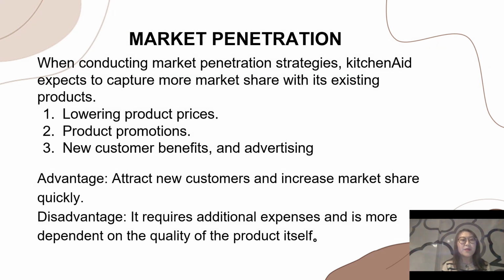When conducting market penetration studies, KitchenAid expects to capture more market share with its existing products, such as lowering product price, product promotions, and new customer benefits and advertising. There are market penetration's advantages and disadvantages. Advantages are attracting new customers and increasing market share quickly. And disadvantages are that it requires additional expenses and is more dependent on the quality of the product itself.